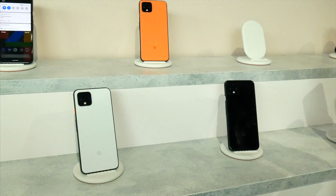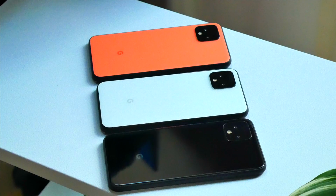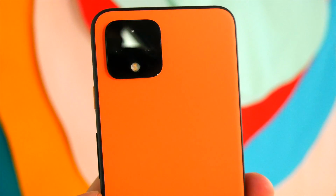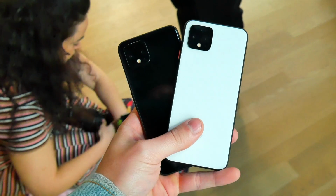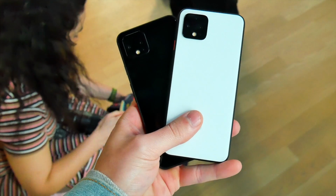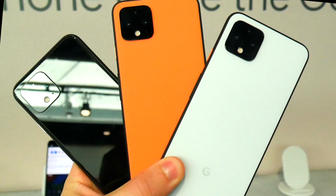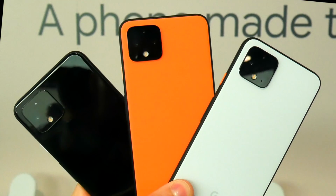Now, a couple things to note about the colors here. The white and the orange are that new matte finish that we've seen on Pixel devices in the past, but rather than sort of a half and half with glossy glass details, the whole phone, including the sides, is all a smooth matte finish. The black color, however, is a glossy glass with the same matte black sides, and that phone is a fingerprint magnet, obviously. Personally, I think I would have liked to have seen a matte black option. That would have been really cool, but glossy is what they went with here.